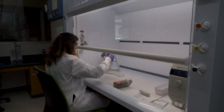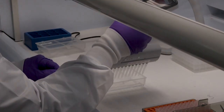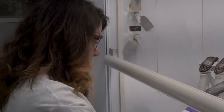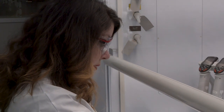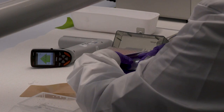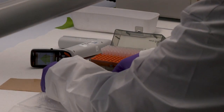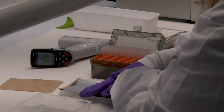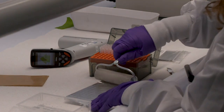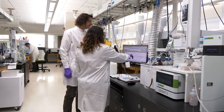This technology is used to identify babies at risk for lysosomal storage disorders and amino acid, organic acid, and fatty acid oxidation disorders. Some examples of metabolic conditions identified by the Tandem Mass Spectrometry Laboratory include phenylketonuria, or PKU, maple syrup urine disease, or MSUD, and mucopolysaccharidosis type 1, or MPS1.